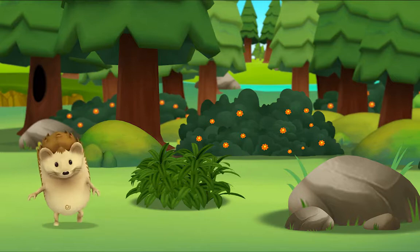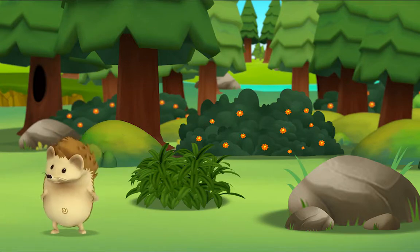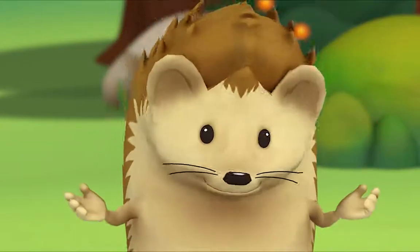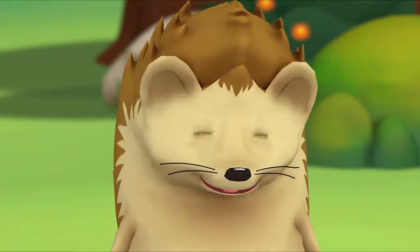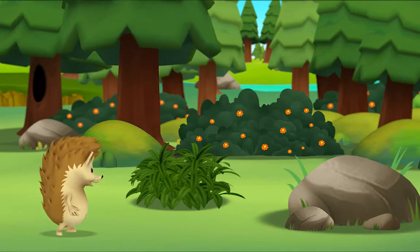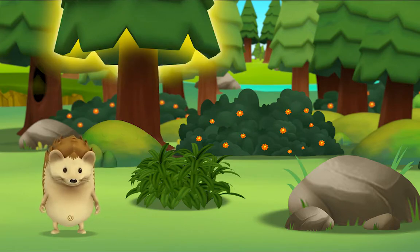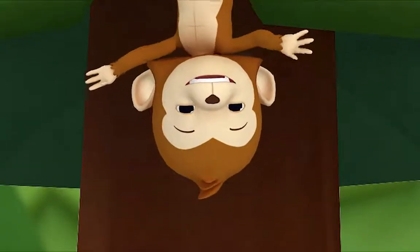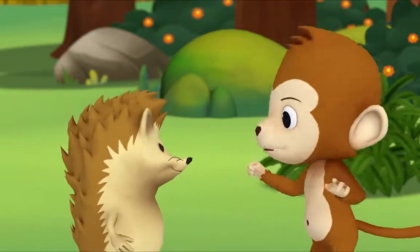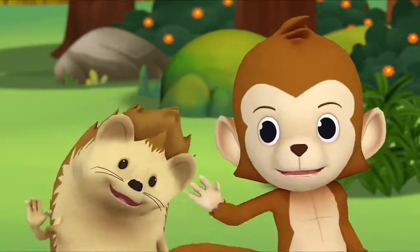Monkey! Monkey! Where is he? Oh! What was that? Did you hear that? Look! Where do you think Monkey is? Hi! Yay! Hi, Monkey! Hi, Hedgehog! You found me! No, we found you! Hi!